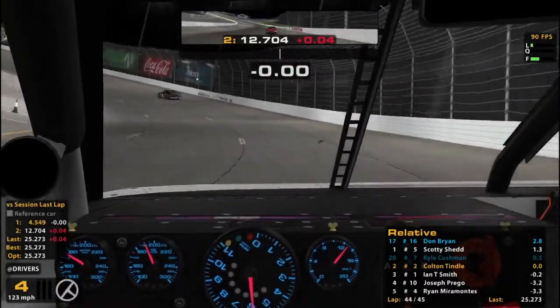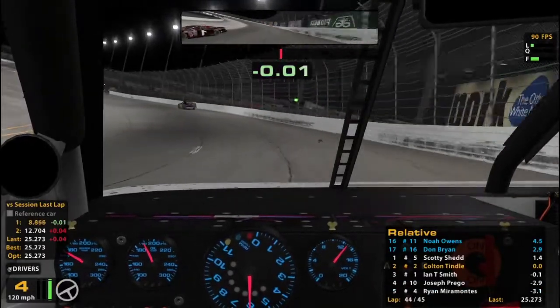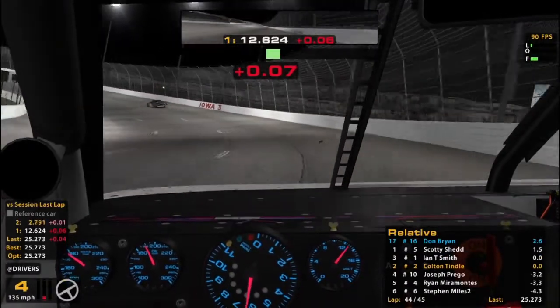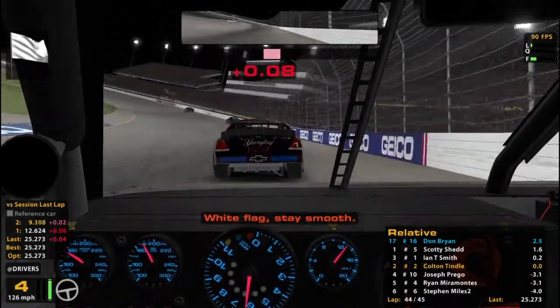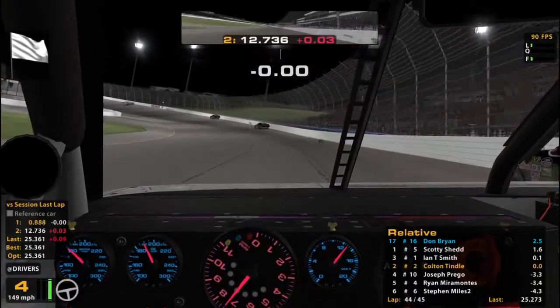Two laps left. We're on for a podium here. I should be using this high side more often. Turns 1 and 2, I say, as I get tight. That might be the one's chance. He's gonna dive it in here, because he sees an opportunity. Still there. Clear inside. White flag. Stay smooth. What? Alright, we're gonna have to try to cross him over. Who's gonna give it one shot? It's not gonna work.